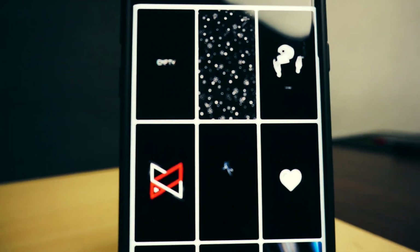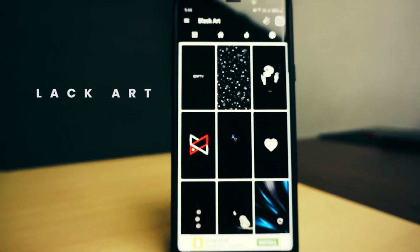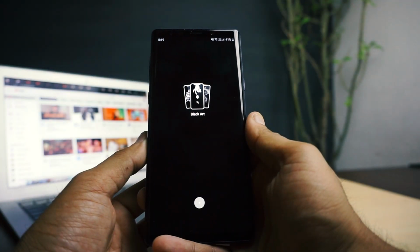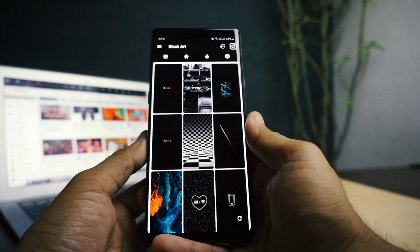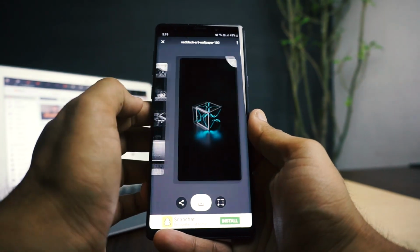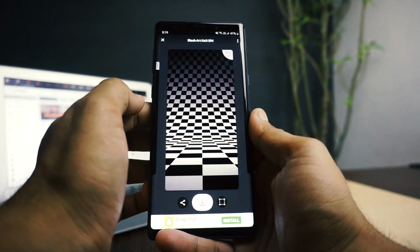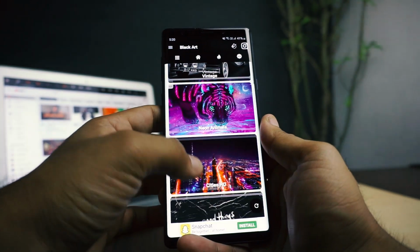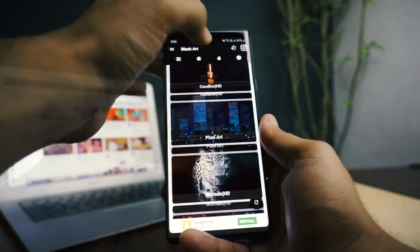Third app is Black Art. If you are a person who likes black color and black wallpaper as well, then this app is for you. This is a wallpaper app which contains only wallpapers having a black background. The interface is quite clean and simple. There are lots of categories to choose from. Also, you can check the trending and new wallpapers.